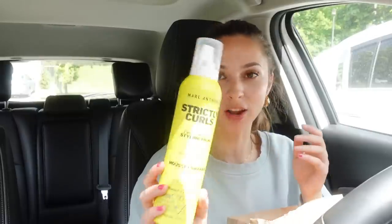I already have a good amount of curl creams, so I didn't get any of those, but I did pick up this curl enhancing styling foam extra hold. Transforms frizzy hair to full shiny defined curls by Mark Anthony.